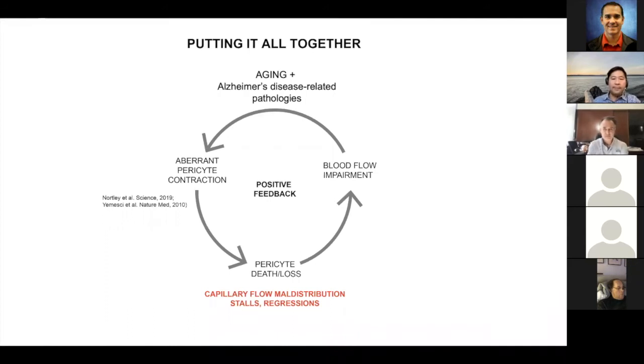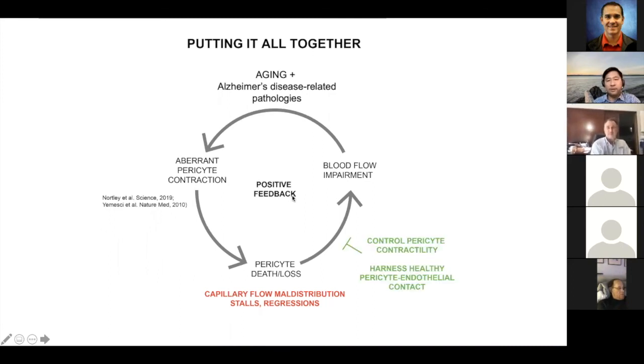And when that happens, there's a maldistribution of blood flow, there's a stalling of blood flow, and there's a regression of blood vessels that leads to a fundamental change in the architecture of the capillary network. And that feeds back into this loop, and the whole thing just keeps on going. And so we need to figure out a way to stop this positive feedback loop.